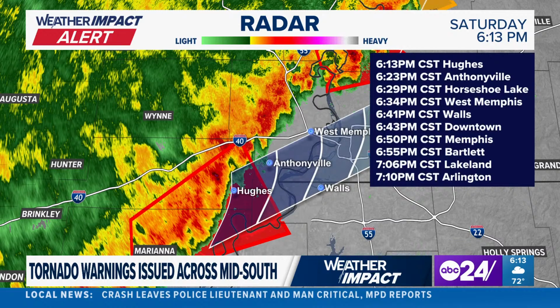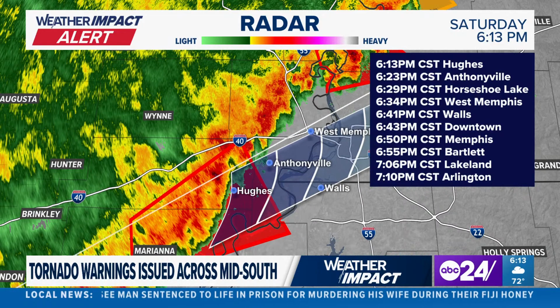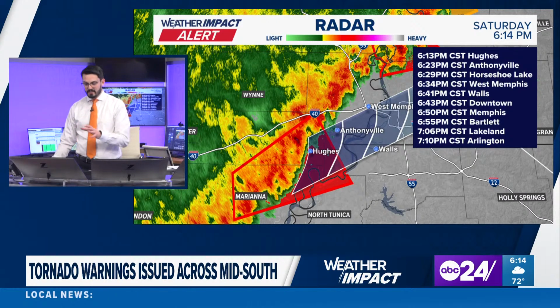We'll likely see it getting through Hughes, Arkansas right now into eventually Horseshoe Lake. That'll be around 6:30 this evening. It'll be eventually getting into downtown Memphis by 6:45, maybe a little bit earlier than that, and into Midtown by around 6:45 or 6:50 as well. So we're keeping an eye on multiple storms rolling through, but these are the ones that are moving towards us here in the Memphis metro.